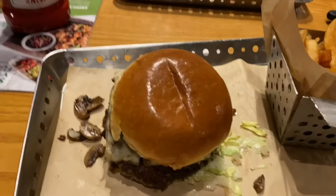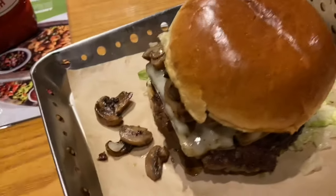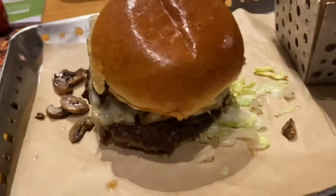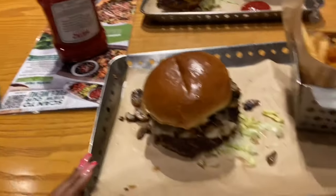Y'all, so my Burger King! I'm super excited. Y'all, this is the mushroom Swiss burger. It is so good. Look at that. Oh my gosh. Y'all, I'm about to tear this up.